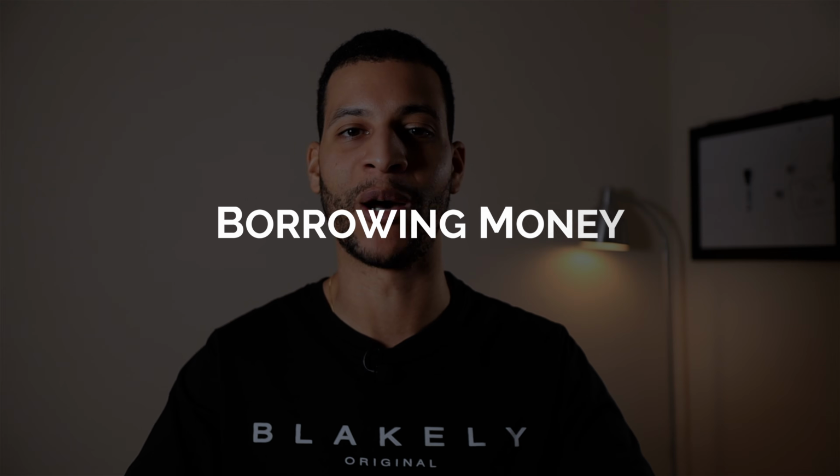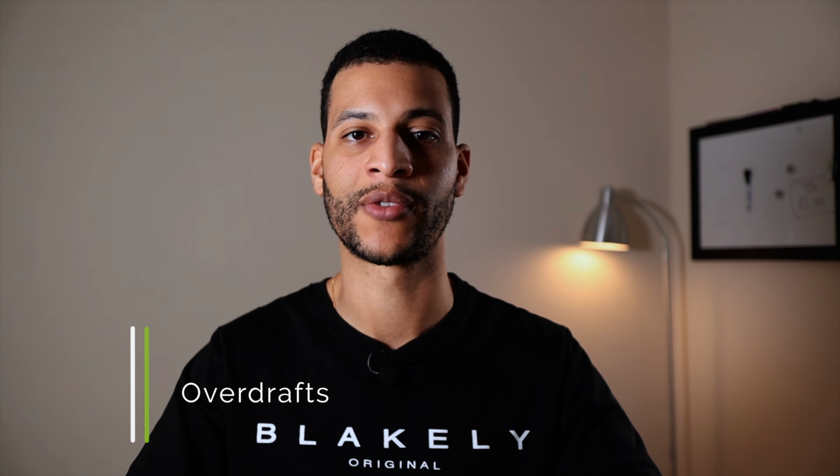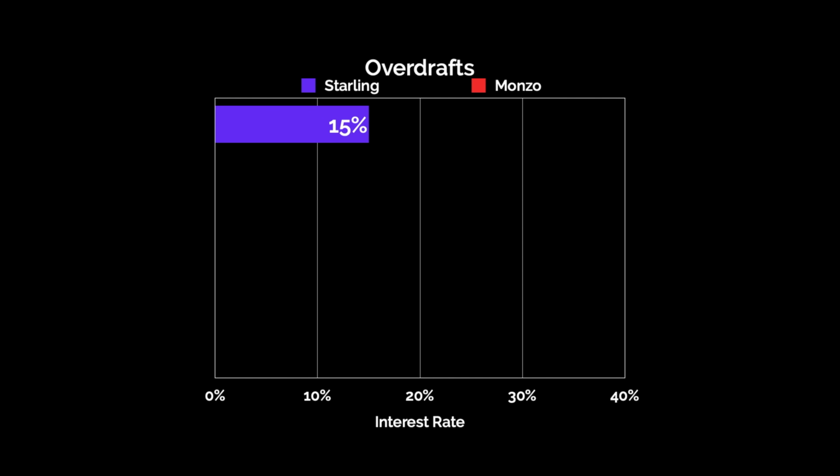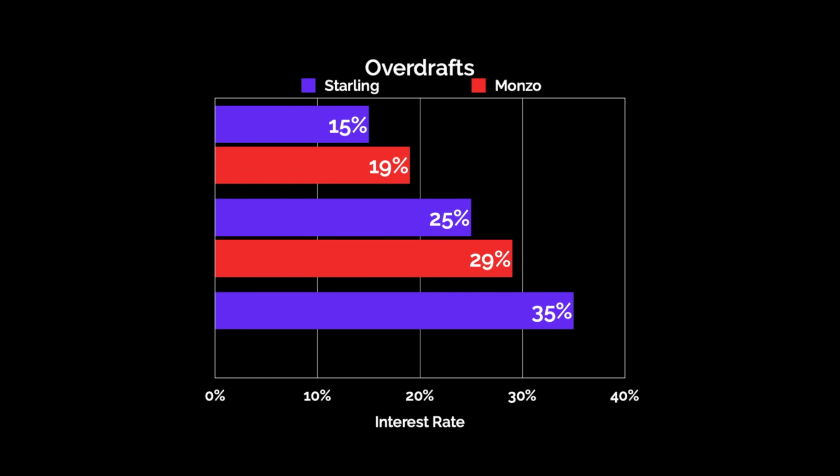Section number 5 is about borrowing money. First, let's look at overdrafts. Starling offers overdrafts at 15, 25, and 35%, and Monzo offers overdrafts at 19, 29, and 39% interest. Starling's maximum overdraft limit is £5,000, while Monzo's is £1,000.